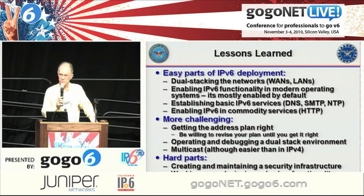But it's possible. We did it and ended up with a better infrastructure than we had before single stacked. Working around broken or missing functionality, you can do that. You can always find workarounds. The trick is realizing quickly that you need to find a workaround. And that can get hard to do sometimes, debugging in a dual stack environment.